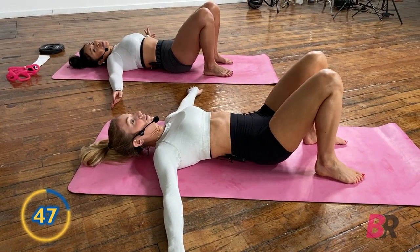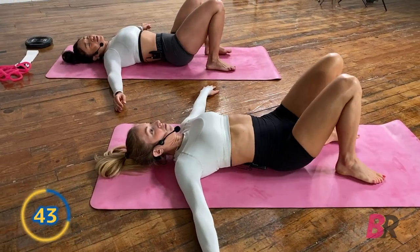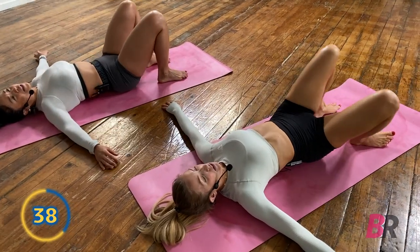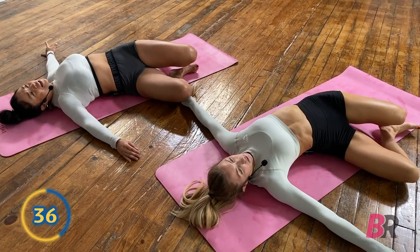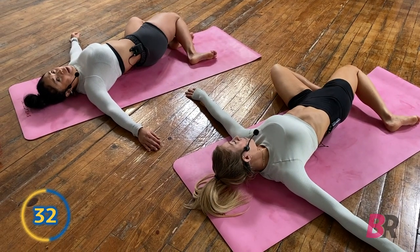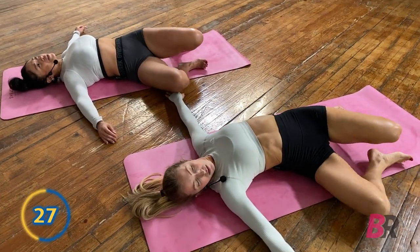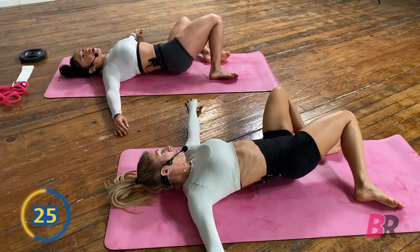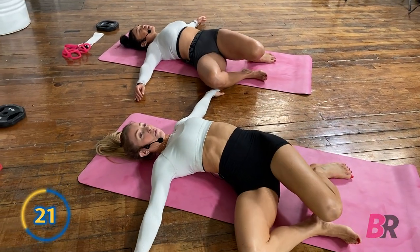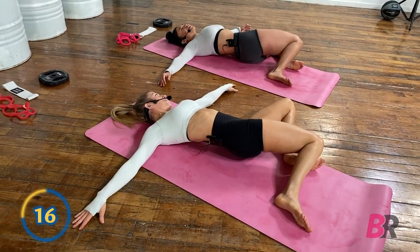Feet starting at hip distance apart, and then we're just going to sway the knees from side to side, feeling a nice stretch through the lower back, like through the QL, quadratus lumborum. So one hip peels away from the ground. Take it over to the other side. The opposite hip peels away, keeping your back heavy on the ground. We'll start to peel away at the lower base of the ribs, but the majority of your rib cage should still be nice and heavy on the ground. Feel that stretch through the QL.